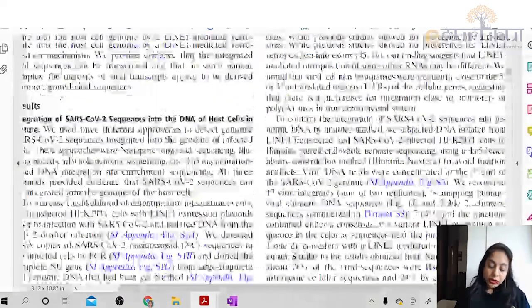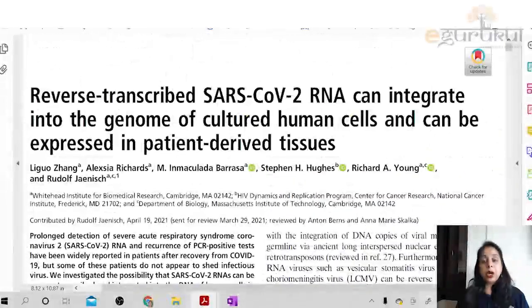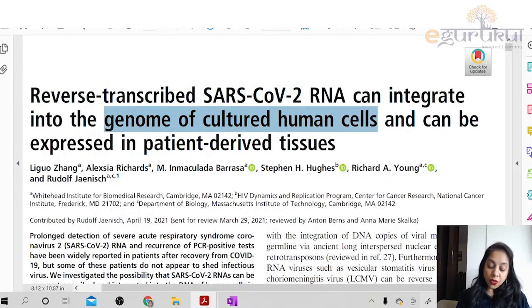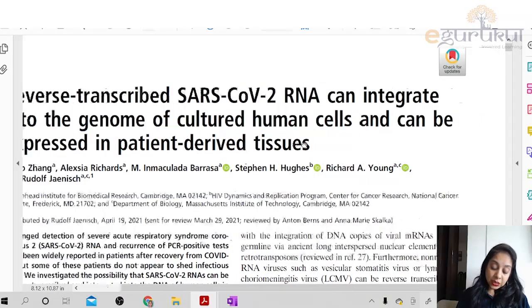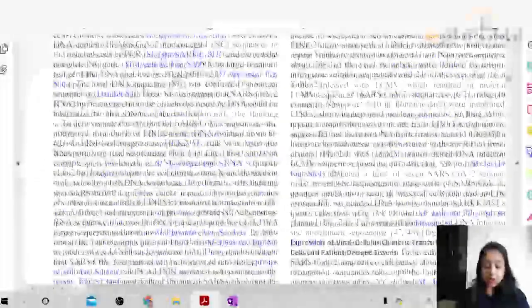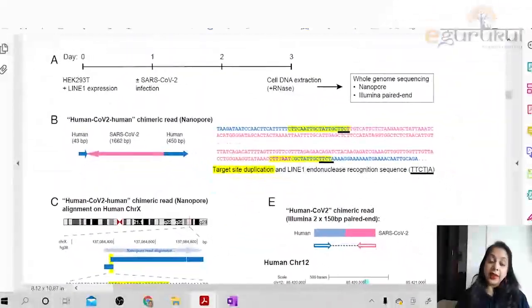Okay, this is the paper that is a hot topic nowadays to discuss: that the reverse transcribed SARS-CoV-2 RNA can integrate into the human genome of cultured human cells and can be expressed in patient-derived tissue. Not to go into detail with what they have done here, let's come to the results, what they have shown us via this diagram. So three approaches were actually used in this. One is nanopore long read sequencing. Then the Illumina paired-end whole genome sequencing is used. Then the third one used is the Tn5 integration method.